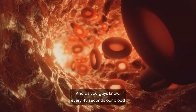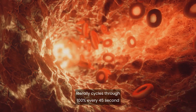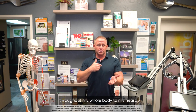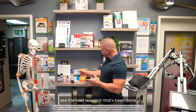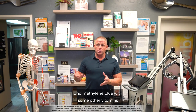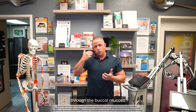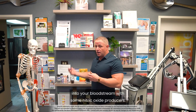And as you guys know, every 45 seconds, our blood literally cycles through 100%. Every 45 seconds, a red blood cell goes literally throughout my whole body to my heart and otherwise. It was an experiment to basically see the cool research that's been done with red light therapy, over 3,000 studies, and methylene blue with some other vitamins and some sprays that get absorbed initially through the buccal mucosa, and then they literally get absorbed directly into your bloodstream with some nitric oxide producers.